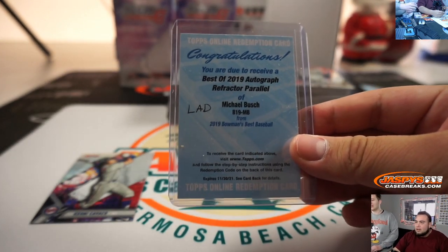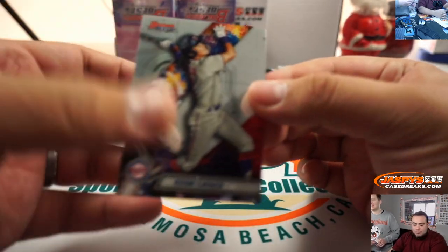Stafford was hurt like the whole year. I know. Well, they said they're going to bring him back already. They're just debating if he should, right? Yeah.